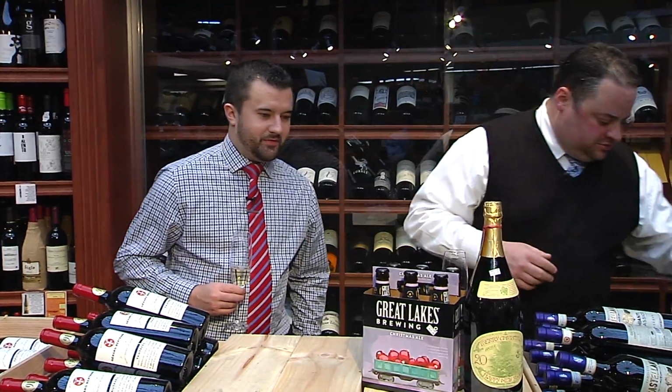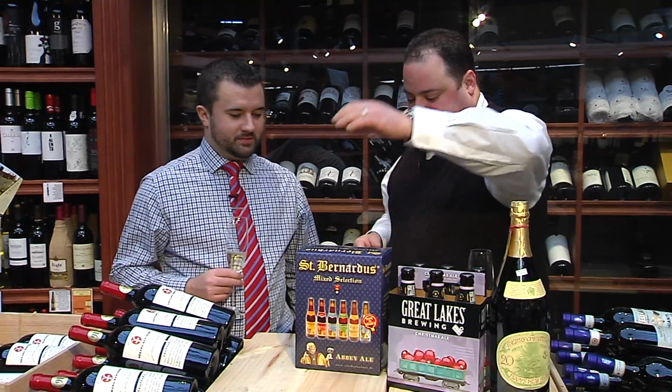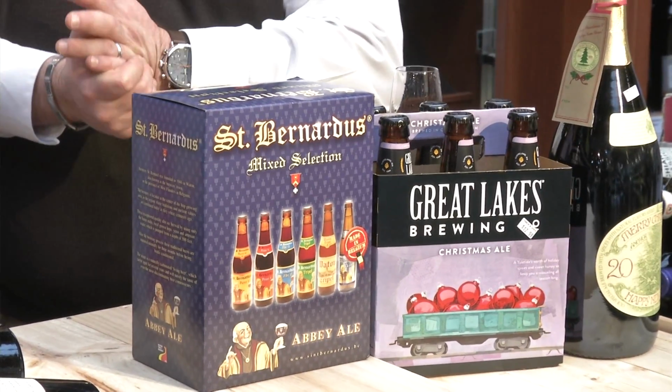Gets you going. Definitely. And then one of my favorite breweries in the world, St. Bernardus. Where is this? This is from Belgium. This is an Abbey Ale, produced in a style that would normally be brewed by monks. And this is their variety box that we get throughout the year at certain times. Just got another shipment of these in. Six really cool beers in this box here. And these beers, most of them will age for a long time, just like a fine wine. So what a great gift, right?